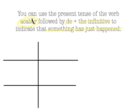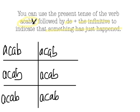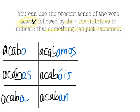So acabar, we'll take off the AR and find our stem is acab. It's a normal AR verb, so we can just use that same stem through the entire thing. And then we'll add the appropriate endings. So for an AR verb, our endings are o, as, a, amos, áis, and an. Yo acabo, tú acabas, él acaba, nosotros acabamos, etc.